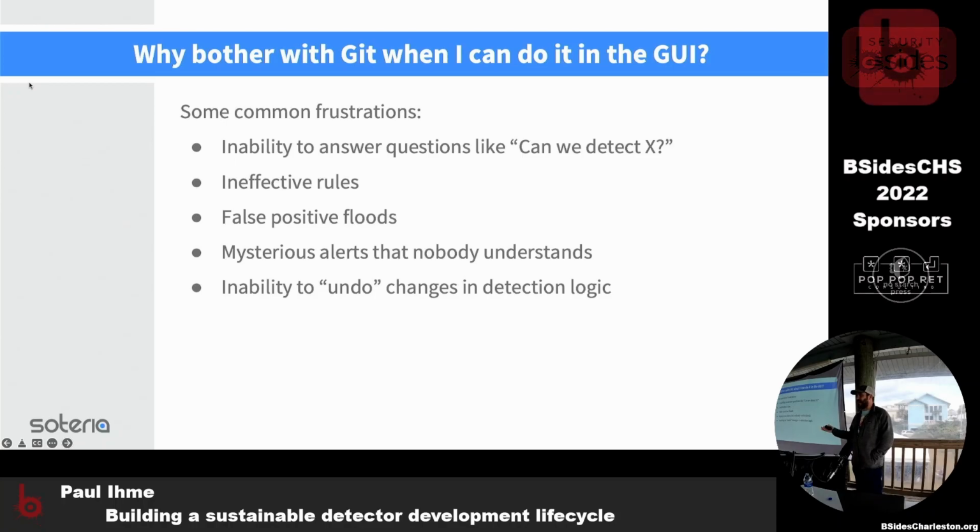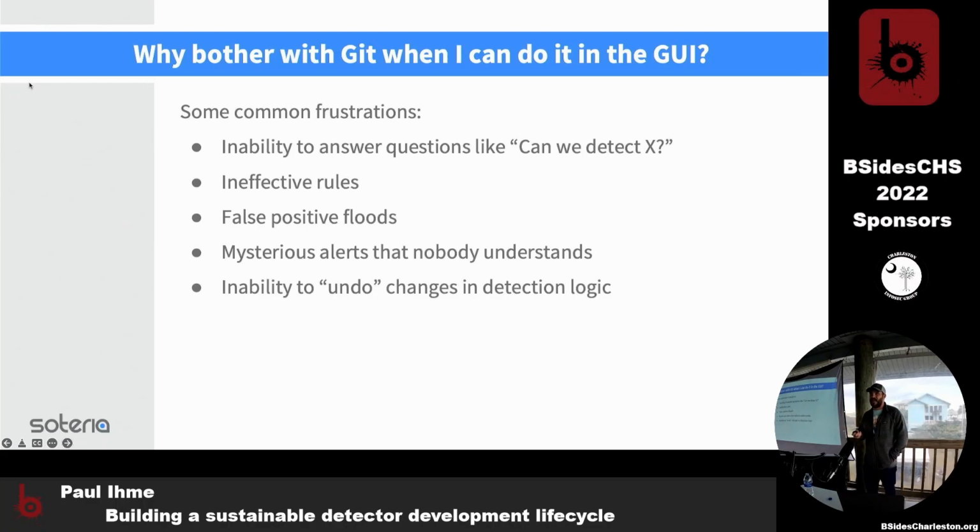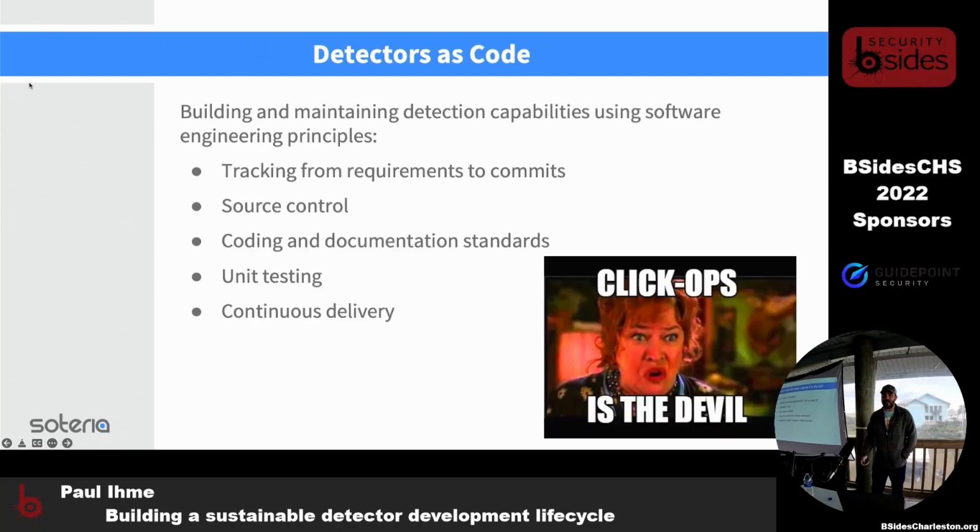Another thing is like mysterious alerts. So you have some genius SIEM engineer who writes her rule and saves it, and then an alert fires in the middle of the night, and your overnight analyst gets the alert and says, "What the hell do I do with this? I don't know what this means. How do I investigate this?" And it's pretty much worthless in that sense. Or somebody goes in, they make a change to a rule, and it breaks everything, but nobody remembers what it was like before, and you're just kind of left there stuck looking at it, right?